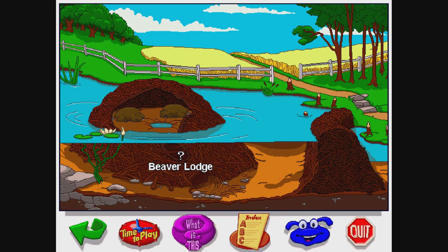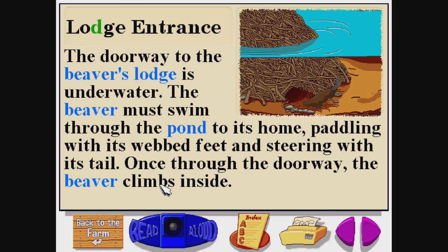Lodge entrance. L-O-D-G-E-E-N-T-R-A-N-C-E. The doorway to the beaver's lodge is underwater. The beaver must swim through the pond to its home, paddling with its webbed feet and steering with its tail. Once through the doorway, the beaver climbs inside.